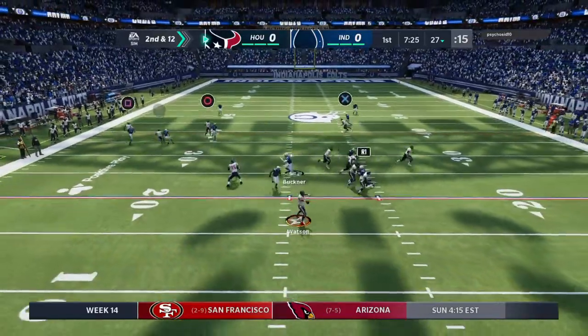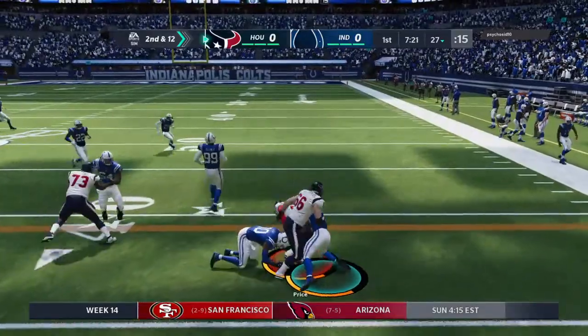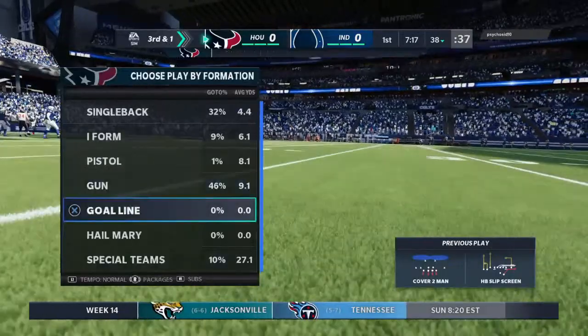Now they'll come up on 2nd and 12. Here's a throw out wide, complete to his running back right side. They get 11 back on that one. It leads to 3rd down.